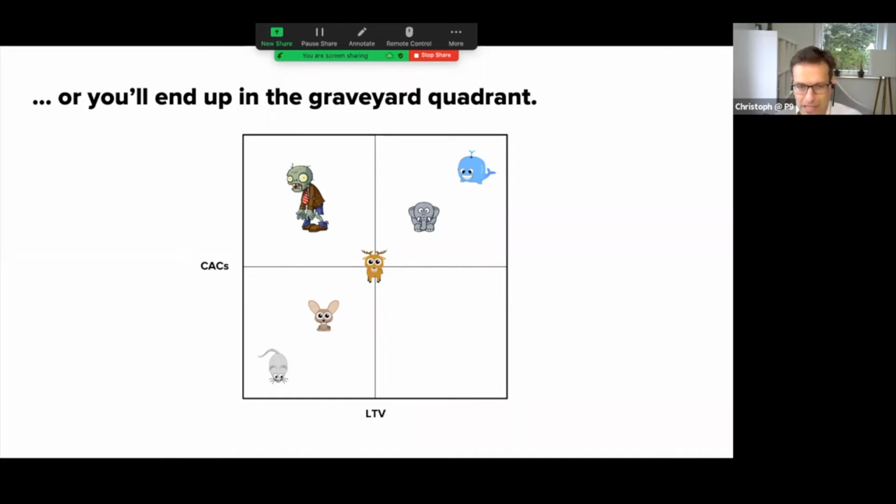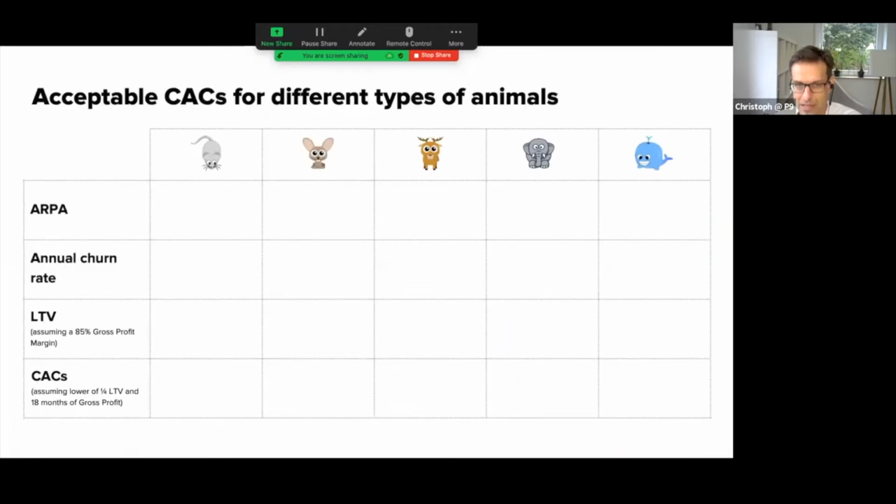If we dig in a bit deeper here and look at some of the specific numbers, it's obviously a big range, right? And every company is a little bit different. But I tried to come up with some very rough benchmarks here, or rules of thumb, for these key metrics. Like the ARPA is basically the going-in assumption here, where the whole model starts.